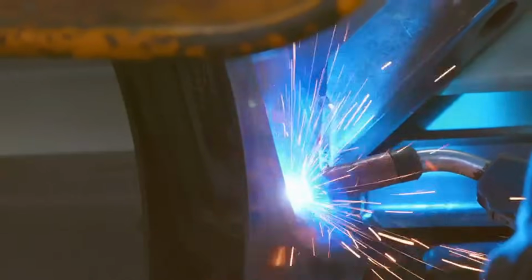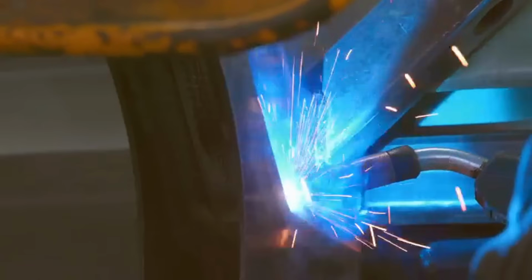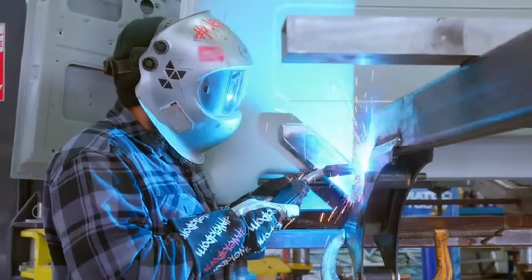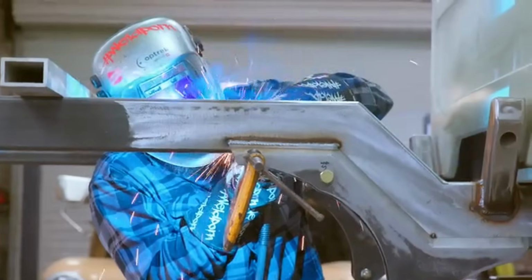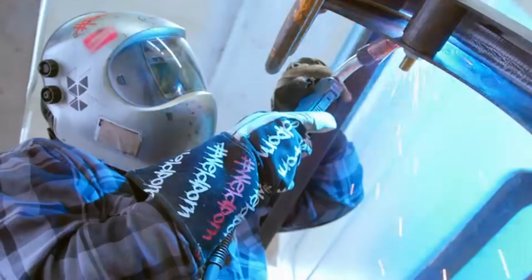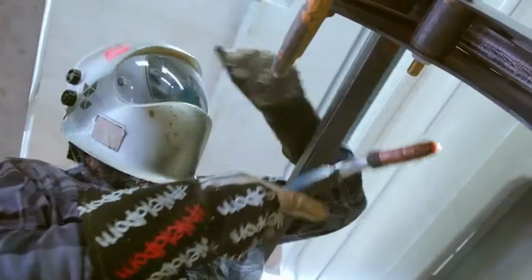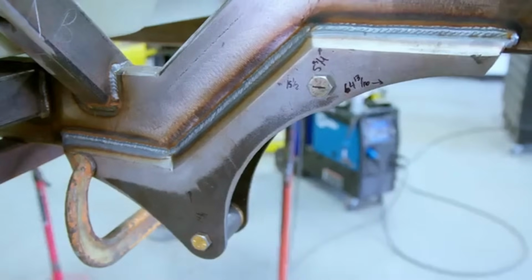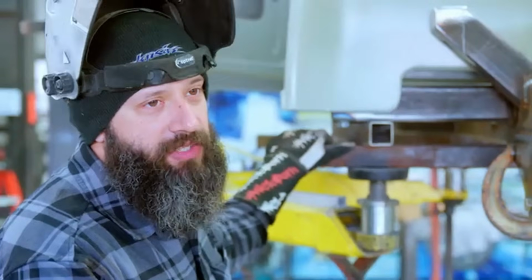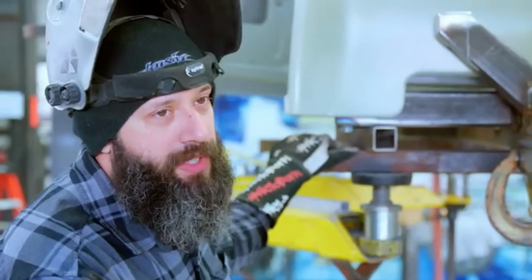It would be pointless to put your basic 4-link on this, so we're definitely gonna put an upgraded heavy-duty 4-link on there to make sure it withstands all the power and torque that this engine is gonna put to that rear wheel. Now we got the hangers all welded in, some good strong welds. Now it's time to get that 3/4 ton axle in and get that 4-link built.